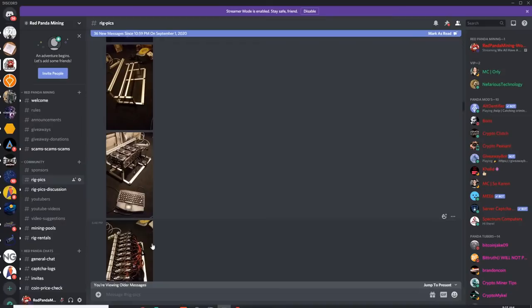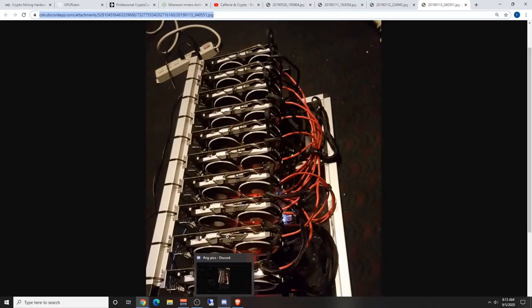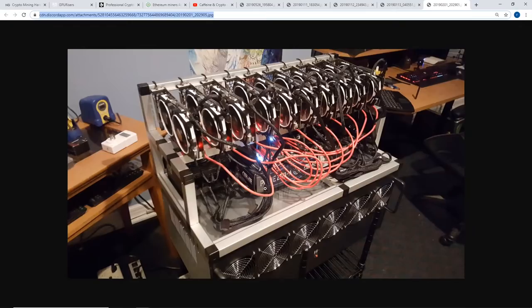Okay, going along. Now he's got the rig built. Stabora, you are a big miner, my friend. You definitely have a lot of GPUs. Look at this thing, so clean. Look at that cable management too, way better than mine. We got some insane pictures coming up here. That's a clean shot.